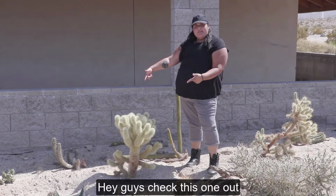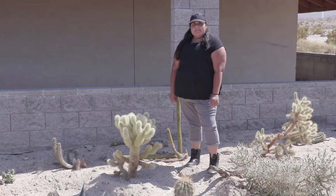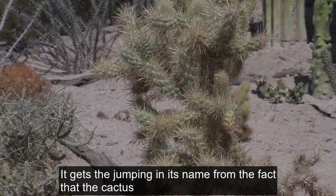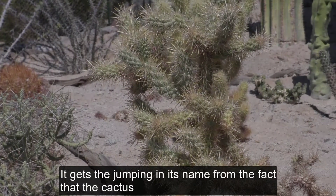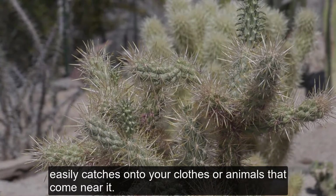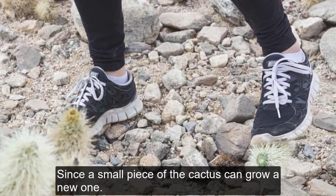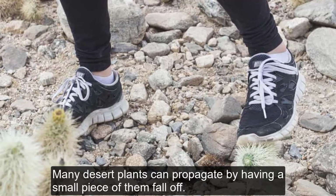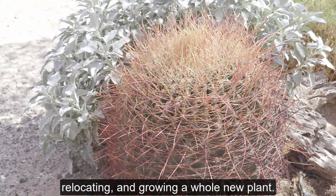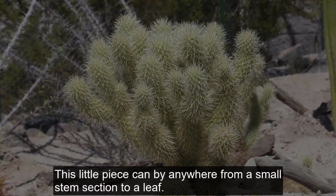Hey guys, check this one out. The teddy bear cholla is a small cactus with so many spines it looks soft and fuzzy. A cousin to the teddy bear cholla is the jumping cholla. It gets the jumping in its name from the fact that the cactus easily catches onto your clothes or animals that come near it. This is how the cactus reproduces, since a small piece of the cactus can grow a whole new one. Many desert plants can propagate by having a small piece of them fall off, relocating, and growing a whole new plant. This little piece can be anywhere from a small stem section to a leaf.